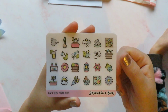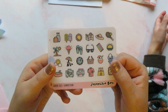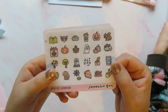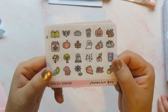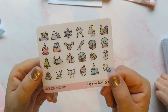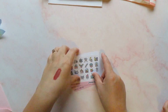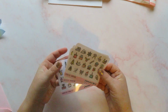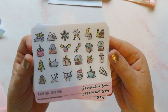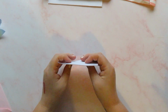We have got some spring icons. Oh, I can see where this is going. We have got some summer icons. We have got some autumn icons. That ghost is so cute. Look at the little pumpkin. I know, yeah. And we have got some winter icons as well. Hey, your favourite thing is moon. It's a moon. I've never seen a shop do these on transparent paper before in colour. They're always black and white, aren't they? Why has nobody done this before? Oh, I love these. I absolutely love them.